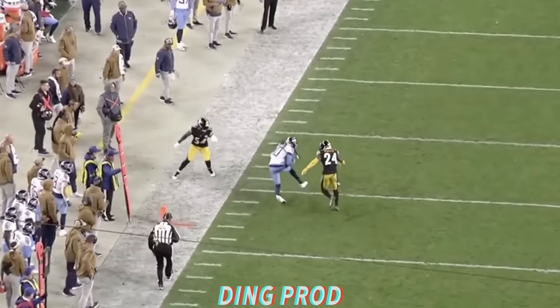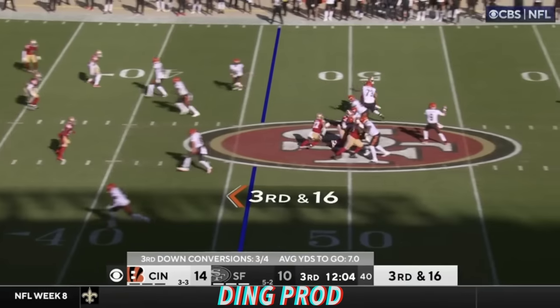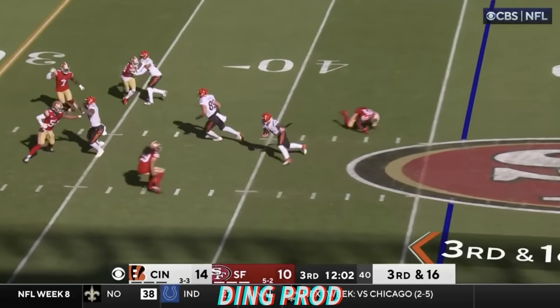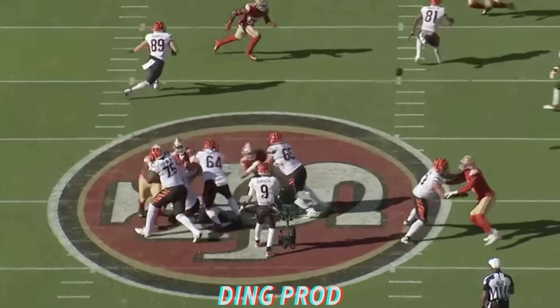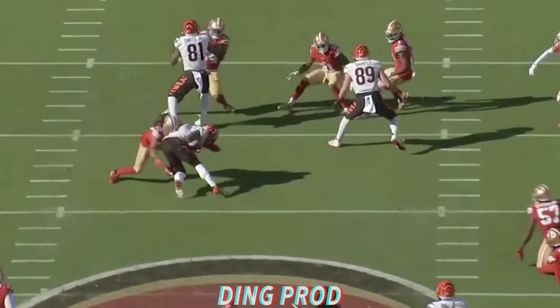Still spinning like a whirling dervish. Breaking. Underneath they go. Chase gets it into field goal range. It's a designed wide receiver screen over the middle.